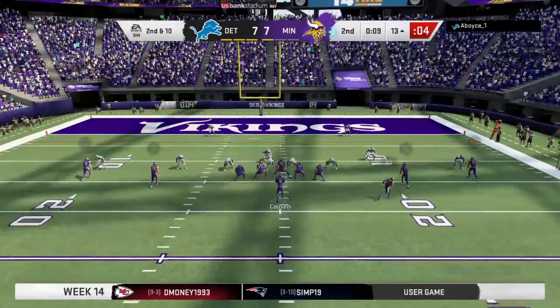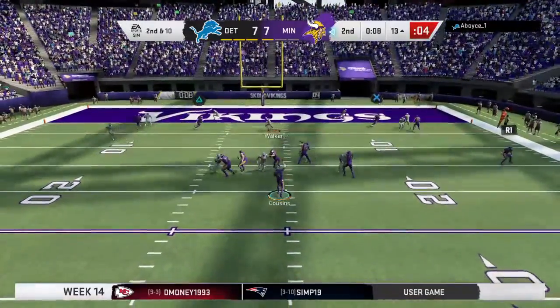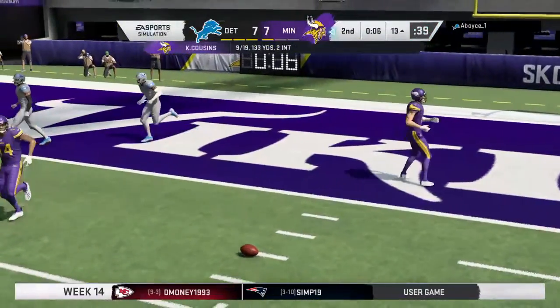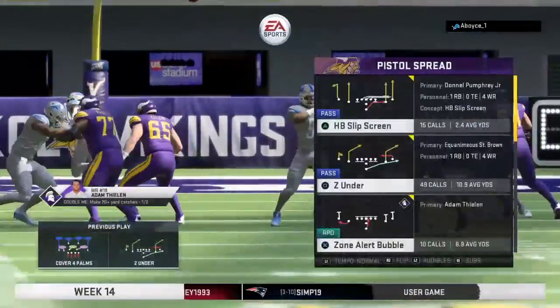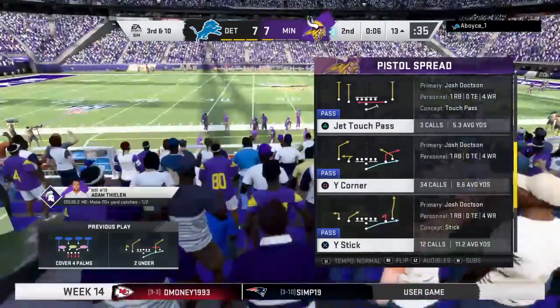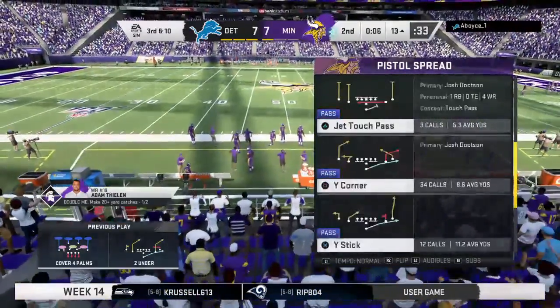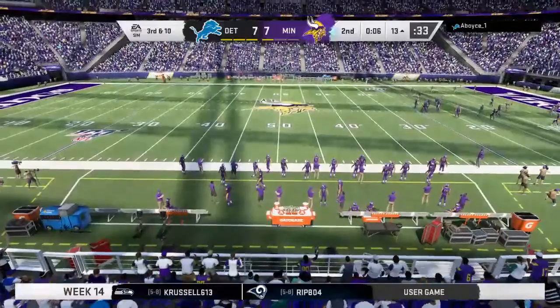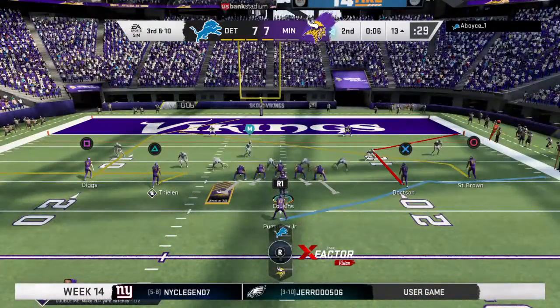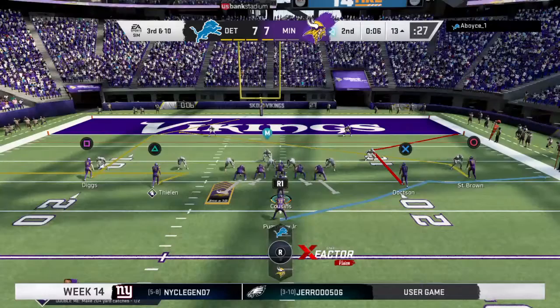To the air again, it's Cousins. To the goal line, but it's incomplete. That brings up a 3rd down and 10 yards to go. This offense was on the move, and now 2 straight incompletions have them looking at 3rd and 10.